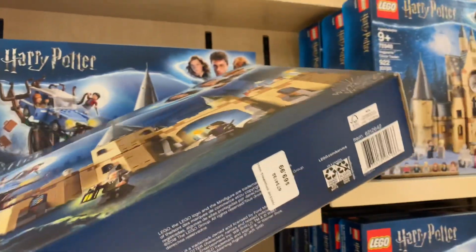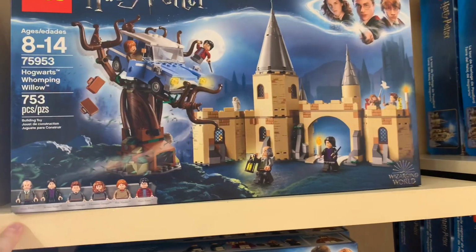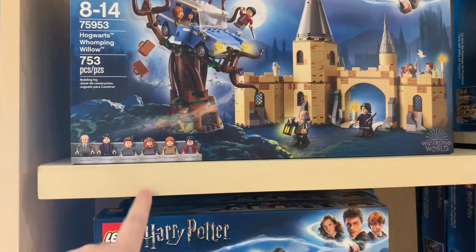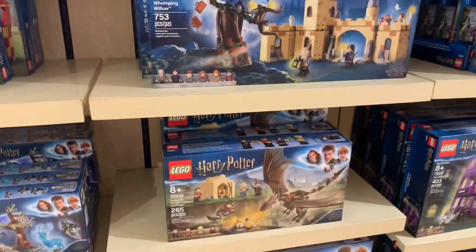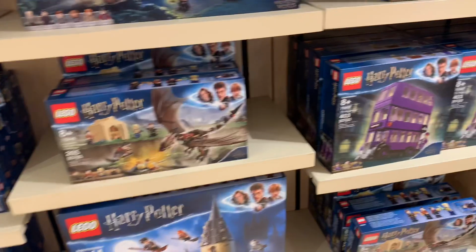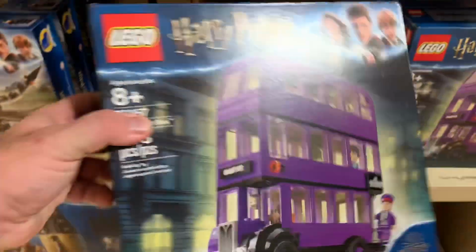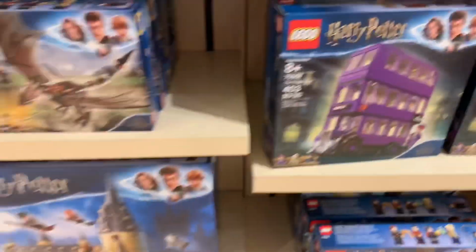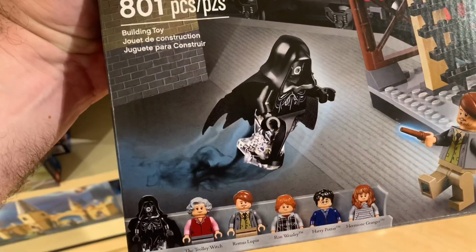No, I agree with you. So this one is $70 for, we got Harry Potter stuff here. Yeah, so I told Legoland that they need to put the prices out so I don't have to touch every one of these boxes. Here we go, this one here, just to see how much things cost. $40. This looks cool. Look at that, it comes with a Dementor.